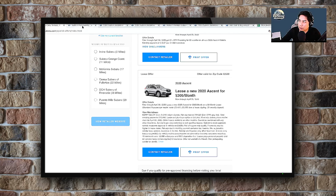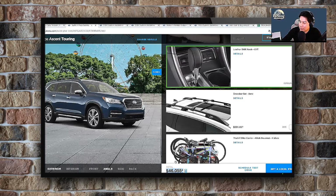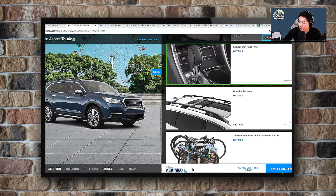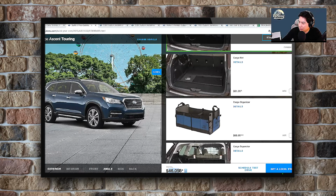So now I'm looking at what the highest range of the Ascent is. And I can see here that it is $46,055. In the case of the Subaru Ascent, when you are looking at the highest trim level, in this case the Touring, this already comes packed with so many goodies that the only things you can add are little accessory items that would cost a couple hundred dollars, and everything is very subjective here, right? So I'm just going to continue to use $46,000 as my highest MSRP for the Subaru Ascent.